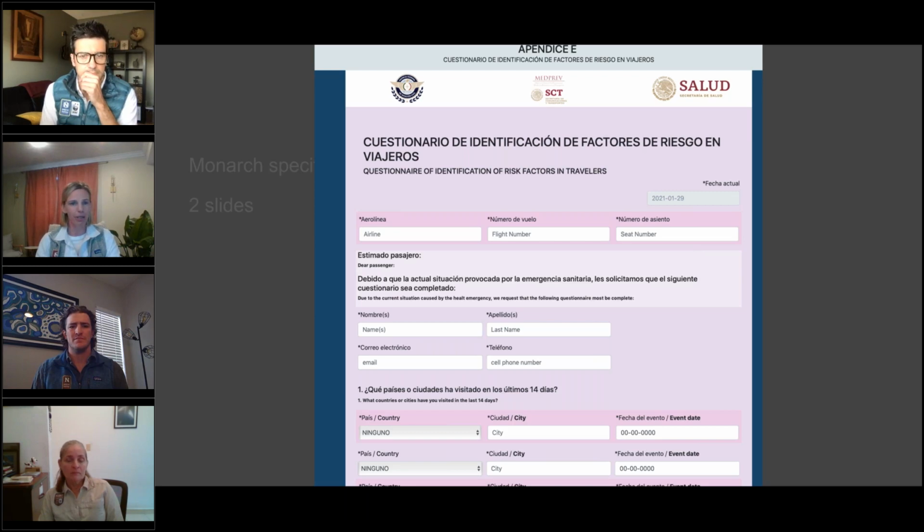But essentially, fill it out before you depart your home. You can do it on your phone when you're en route, but we just suggest filling it out at your home. You'll be given a QR code, and you'll present that QR code to immigration once you enter Mexico.